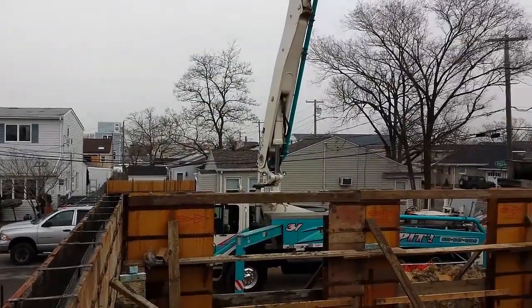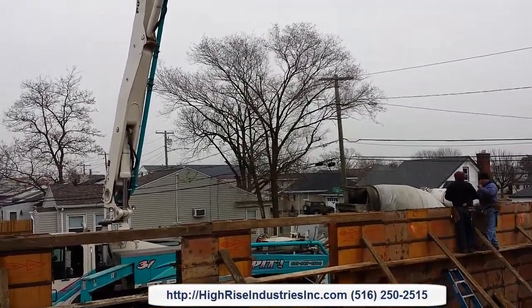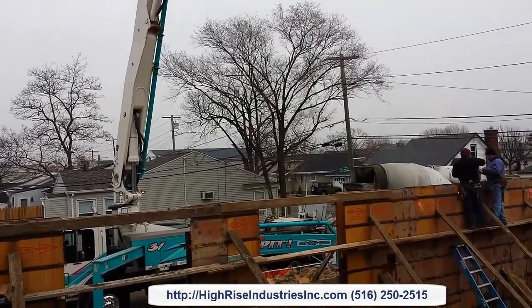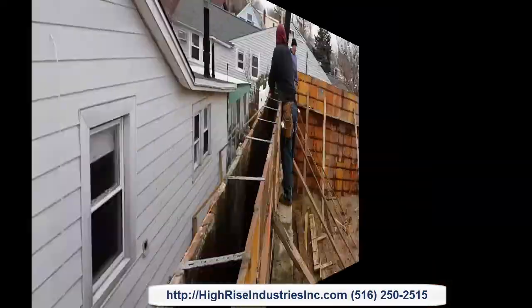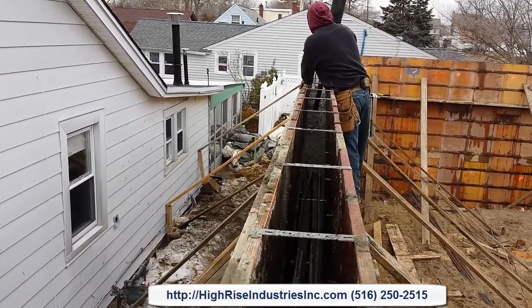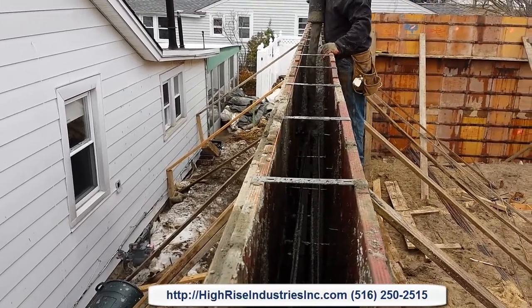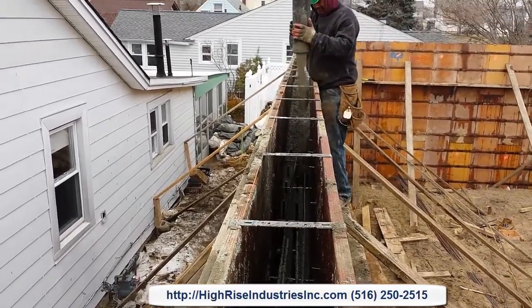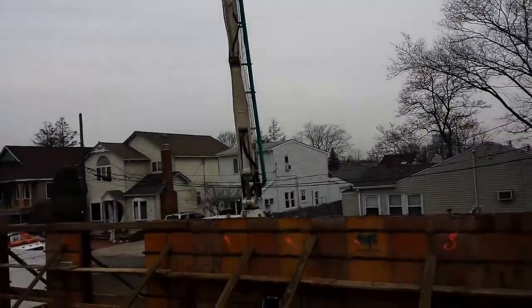All right. I'm going to stop and go to the other side. And we're going to film the top off the rest of these walls. Right. Begin to pour. Okay. A little bit messy, but that's just part of our job. Okay. Top is coming to the tube. All the way up. Left side. And the pump.